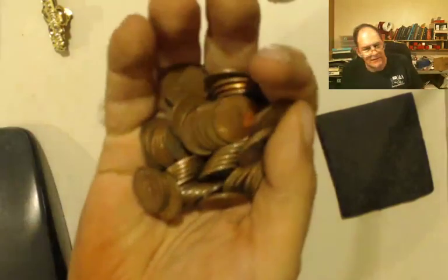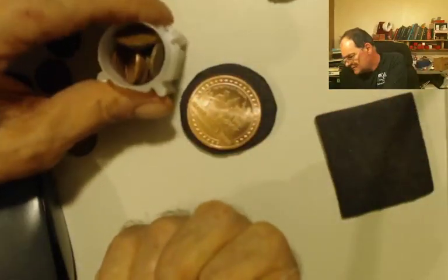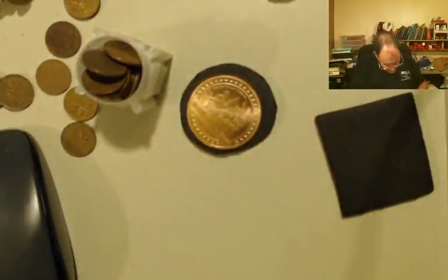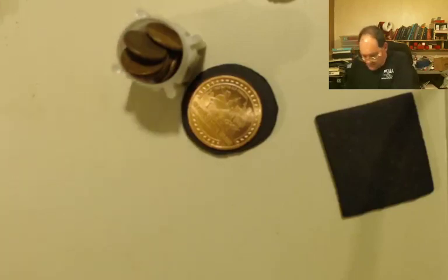So we got all these Canadian pennies. There's some good ones, some junkers, some oldies, some newbies. Give somebody some pennies. Make sure they fit. There. All right. Get these out of here. So there, we got some pennies in a dollar tube. How many pennies do you think are in there?